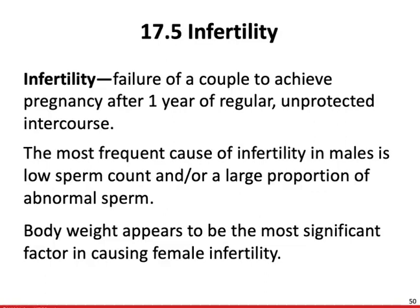The most frequent cause of infertility in males is a low sperm count and/or a large proportion of abnormal sperm. This can be caused by things like a sedentary lifestyle, smoking, and alcohol consumption. Those can all contribute to low or abnormal sperm counts. Body weight appears to be the most significant factor in causing female infertility. In overweight women, leptin levels are higher, which impacts gonadotropin-releasing hormone and follicle-stimulating hormone.